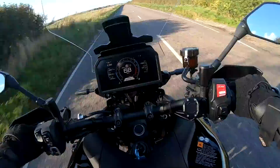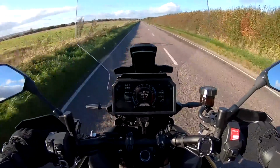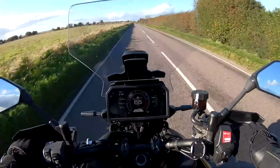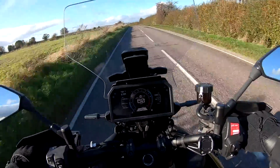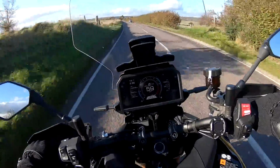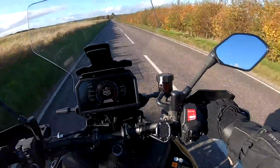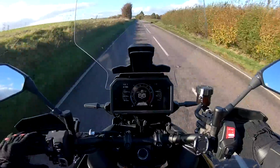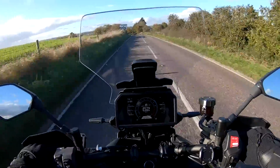Currently showing 54 miles per gallon, which is about what I'd expect for this engine. That brake on its own is fine, but it's just with this bike, it's just the comfort, the level of specification, the engine performance, it all kind of mingles together to make a truly superb riding experience.